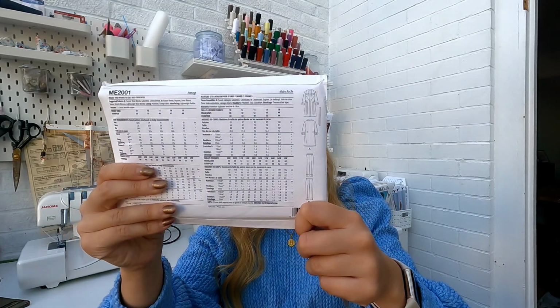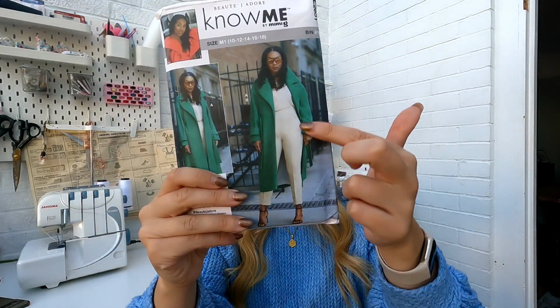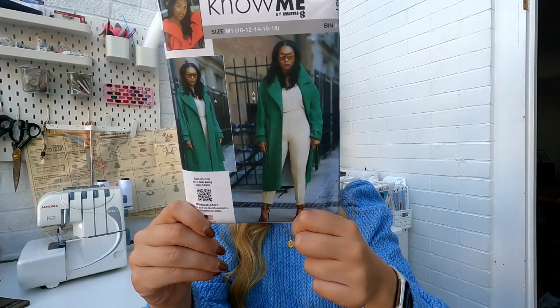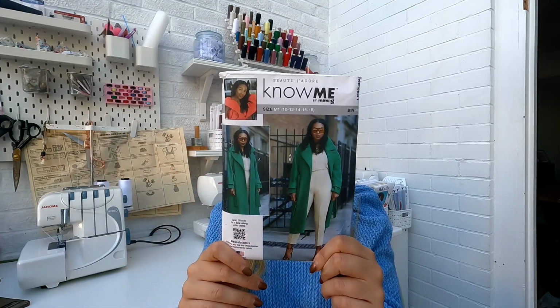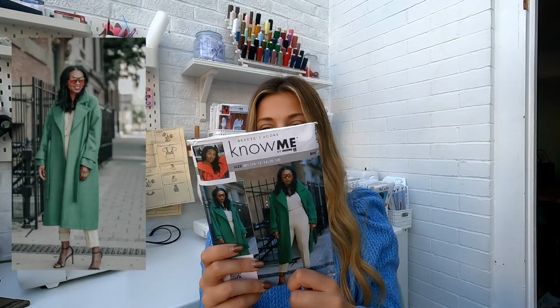One thing I didn't realise about this pattern for ages as well is that it actually includes some trousers. So can you see the ones just there that Nikki's wearing? Those are so nice, really nice. Such a gorgeous fitted trouser pattern. So I might have to make some of those as well. I'm going to hunt for some fabrics. But yeah, this coat is really nice.